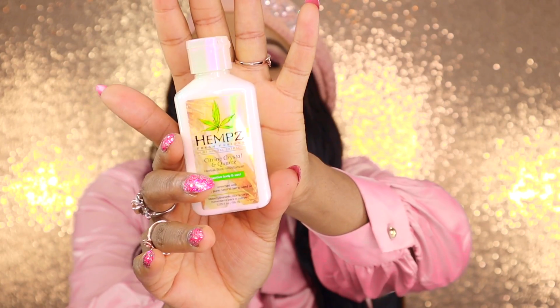I love sweet scents, and a lot of this stuff is sweet scents. So I'm going to enjoy this. This is great. I'm very happy to receive this. Love this. And this looks a little bigger than the size that I got before. It looks like it has gold flecks in here. It says citrine and crystal quartz, so maybe it has quartz in it. But this is what the bottle looks like.